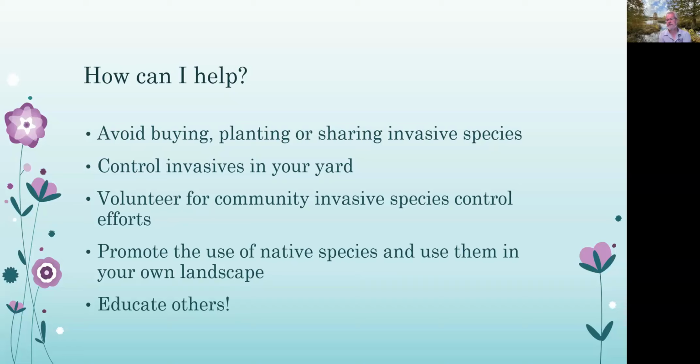Because if you work diligently on your own problem area and the neighbors around you aren't touching their honeysuckle or garlic mustard or lesser celandine, it's only a matter of time before it finds its way right back into your yard. So you really need a level of unification among the neighbors to really do it right, to tackle the problem in a more cohesive and comprehensive way.